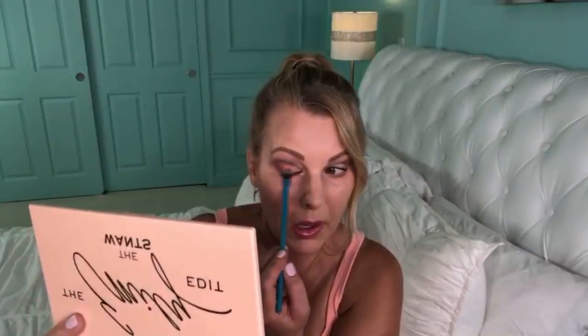Ooh, that's very pretty. Ooh, this is really nice. I was at a restaurant the other day and the girl had on a color just like this. Oh, I really like that. Isn't that pretty, you guys? Nice. Okay, I'm getting, oh, I got fallout though. Beauty blender to the rescue. There you go. That's how I fixed that.